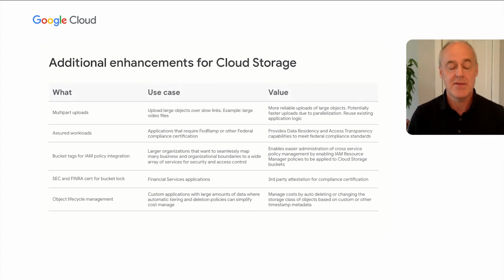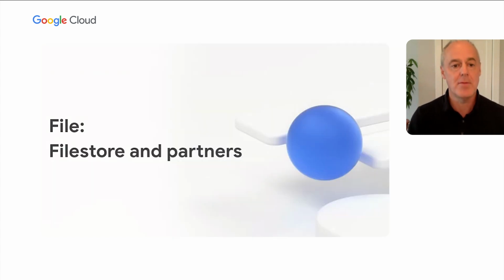All storage classes have the same API and the same fast access to data. So even the archive tier is online and instantly available. And customers want to tier between those storage classes for cost purposes. With a custom timestamp as part of the metadata, customers can now use that as a measure of time to help them make decisions about when to tier data. So a powerful capability.